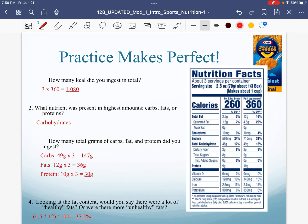All right, so here was our example. If you ate the whole box, I wanted you to do 1 cup prepared. And then if we look at how many servings, because a serving size is 1 cup, but this has 3 servings. So if I ate the whole box, how many calories have I ingested? Well, I take the 1 cup, multiply it by 3. So 360 times 3 is 1,080 calories, just from that 1 box. If my total calorie need is 2,000, I've ingested half my calories just from that. That's a lot of calories and not a lot of nutrients.